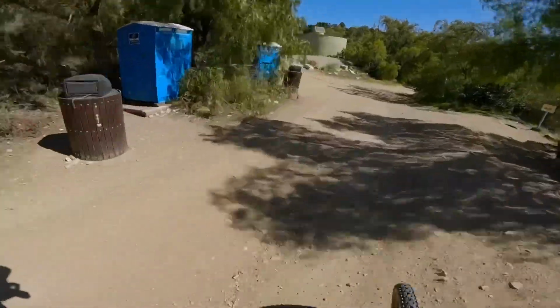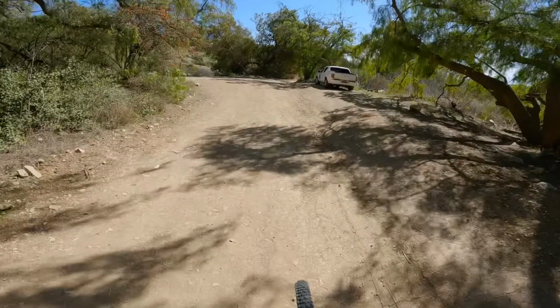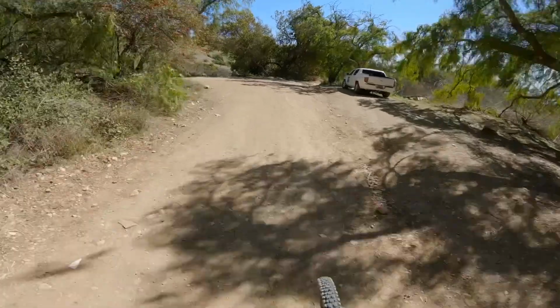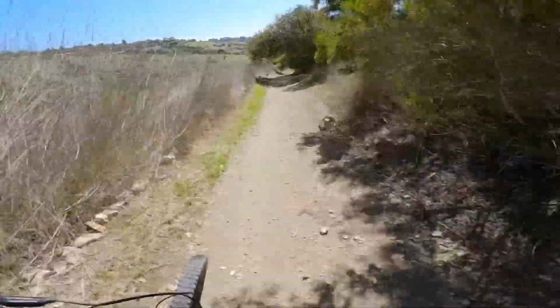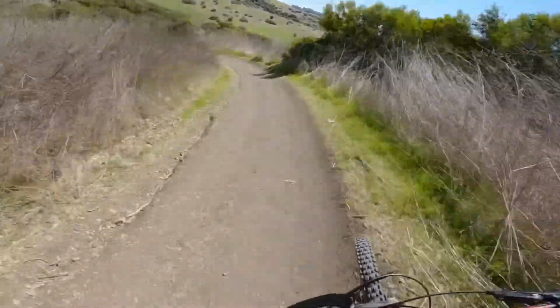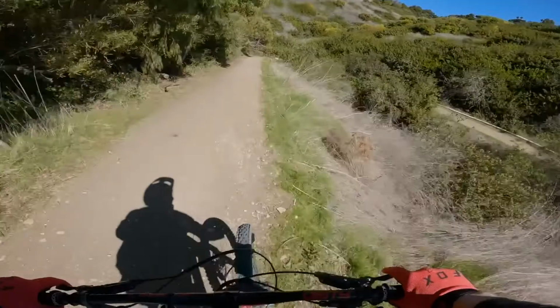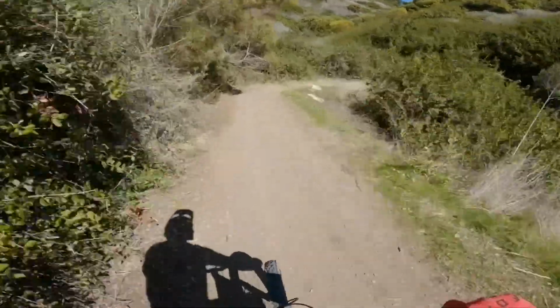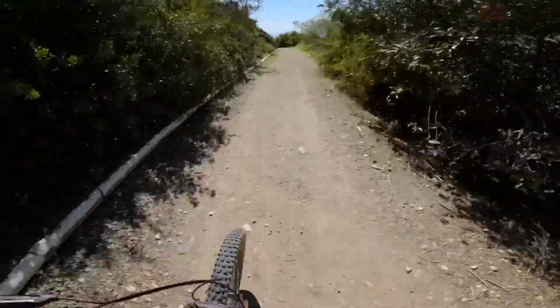It's a porta potty right there, and this is the entrance to Ishibahn. So apparently this is actually Ishibashi, and I've been calling it Ishibahn this whole time, so throughout the video I'll call it Ishibahn. This is the Ishibahn Trail. Starts with some kind of almost flat corners. It's a little bit of a berm to them, but I'm kind of a weenie when it comes to turning fast.